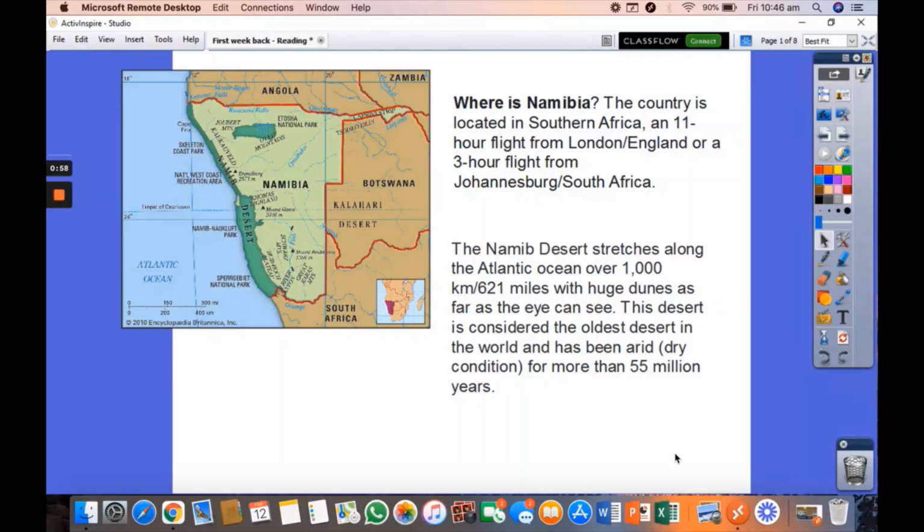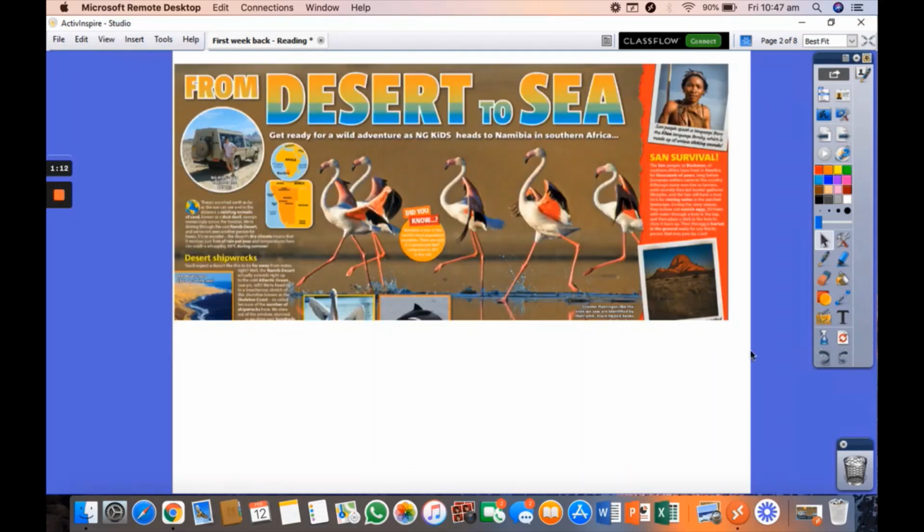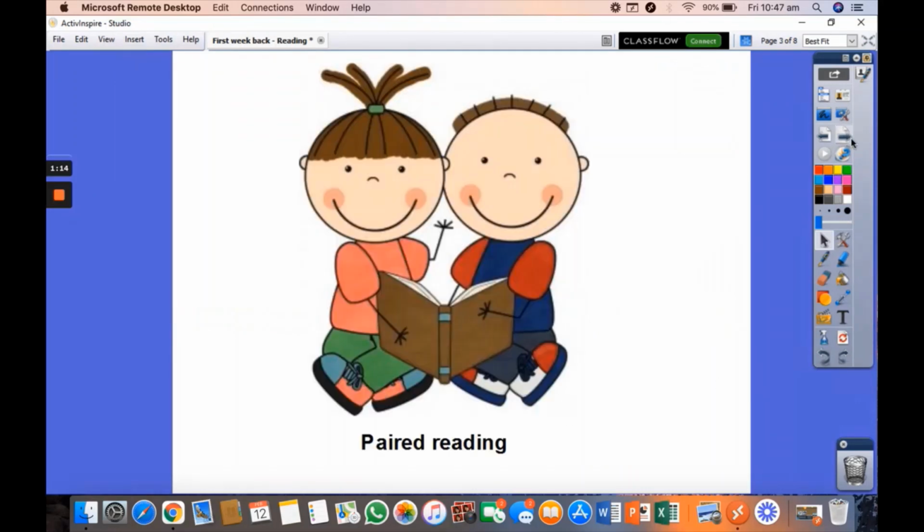So now we've found out a little bit more about Namibia and where it's located. This is what our non-fiction text is going to be about. So we're going to find out some information about the desert located in Namibia. So we're going to do some paired reading first. So this is the text, as you can see, but we are going to do some paired reading first.